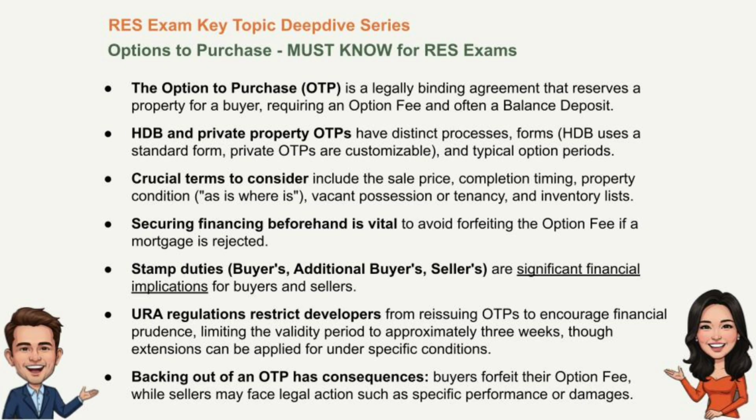Once you've got the OTP, whether it's for an HDB or private property, how do you officially say, yes, I'm buying it, and move from choice to commitment? That's where C, exercising the OTP, the big yes, comes in. It's the formal step where the buyer commits to the purchase, and it also has specific procedures for both property types. Generally, for both private and HDB properties, exercising the OTP involves the buyer signing the acceptance section of the option to purchase document. This is the official declaration of intent to proceed. Alongside this, the buyer pays the option exercise fee to the seller. This fee, when combined with the initial option fee, forms the full deposit for the purchase. For private properties, this combined deposit is typically 5% to 10% of the purchase price.